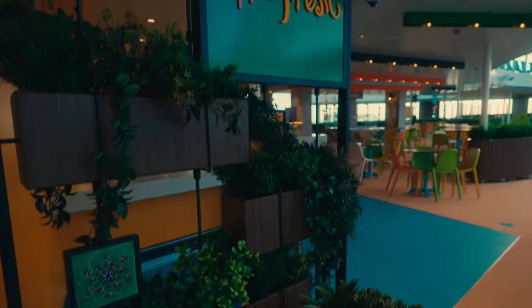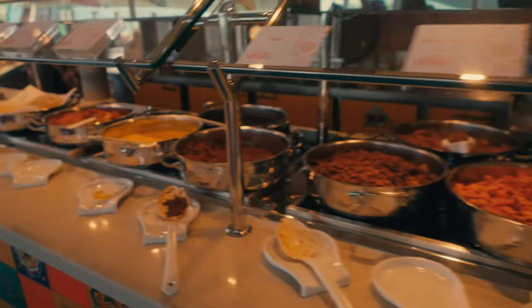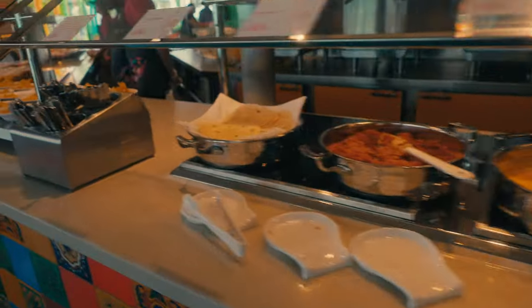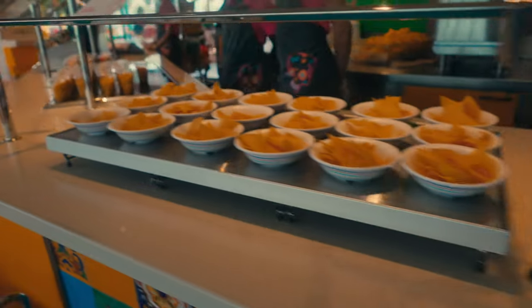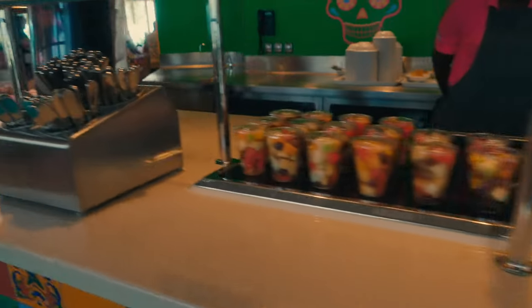Next stop, deck 15 for a snack. Our pick, El Loco Fresh. This quick serve dining option is included with your cruise fare. Think a simpler Chipotle or maybe Qdoba vibes, but with a cruise twist. They feature tacos, quesadillas, nachos, burritos, and more.